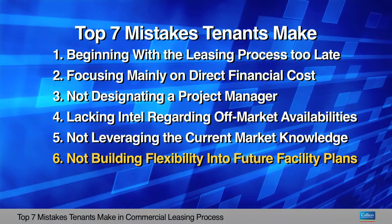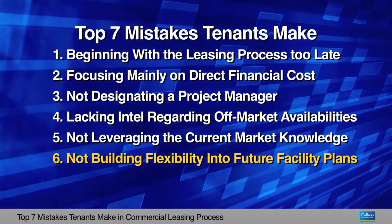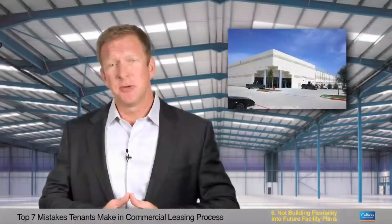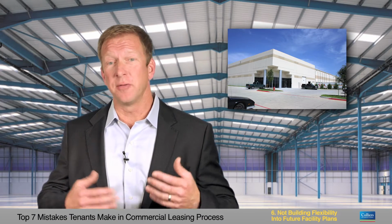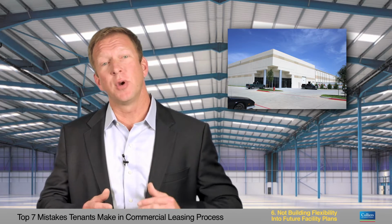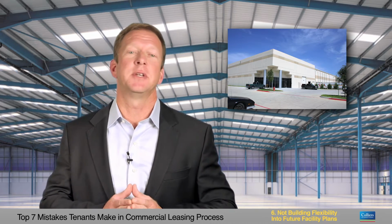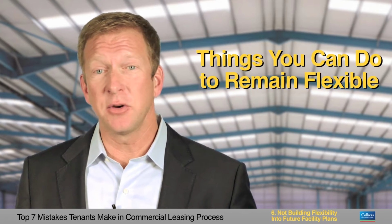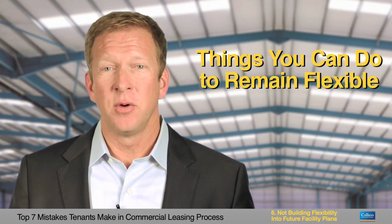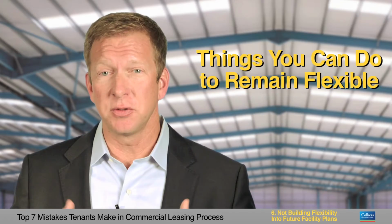Number 6, not building flexibility into facility plans for future expansion or contraction. It makes perfect sense, right? If your company is going to lease a building for 3 or 5 or even 10 years, it's critical to invest time to incorporate strategic planning into this lease process. If you believe you may need to expand or contract during the lease term, there are things you can do to remain flexible without taking on much, if any, additional cost.